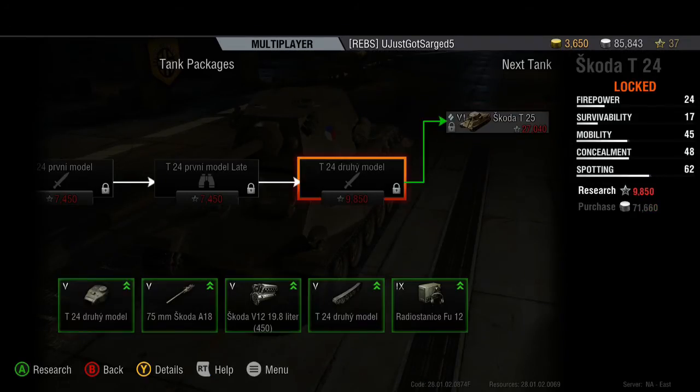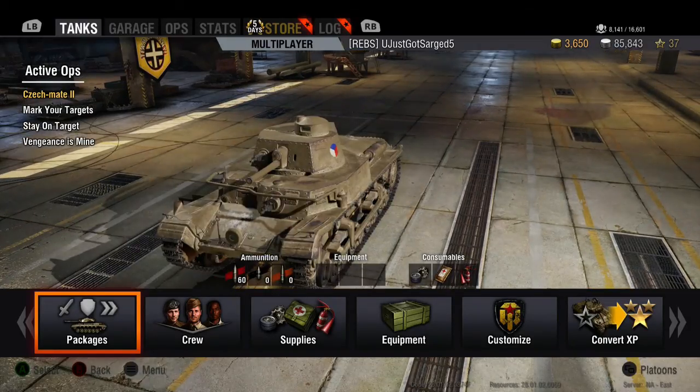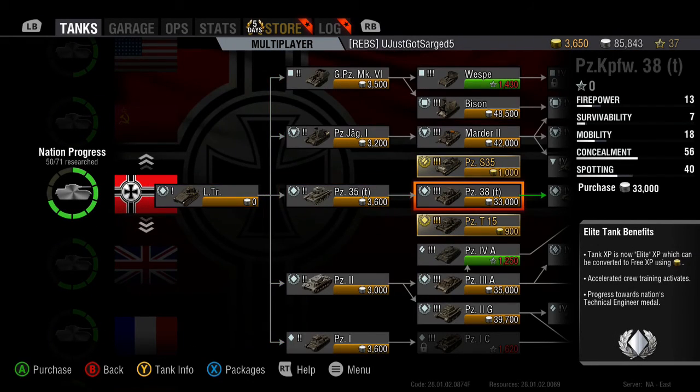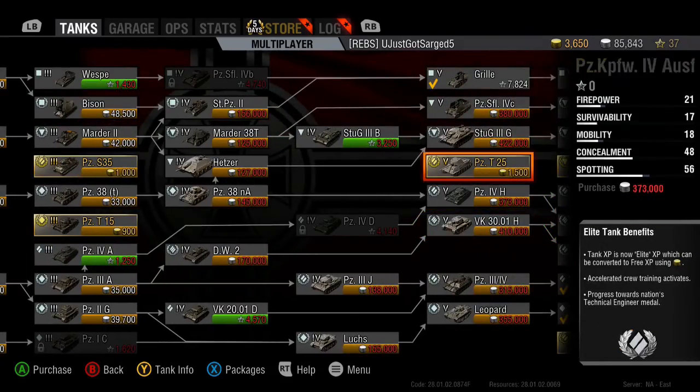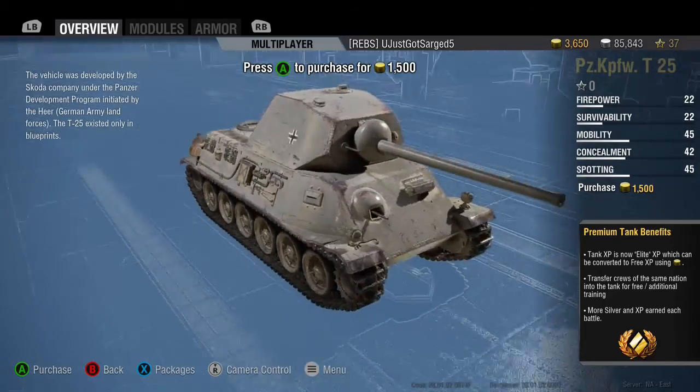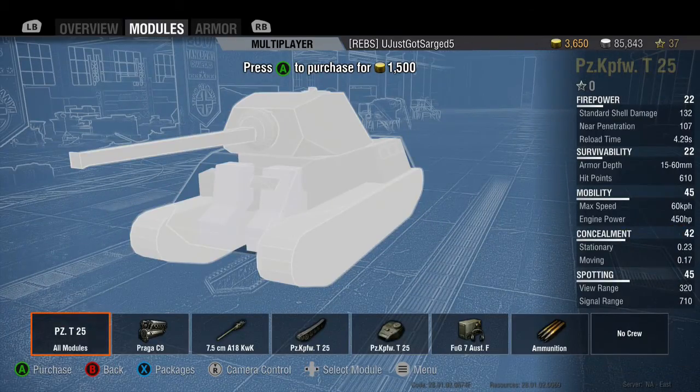Well, let's go to the German tech tree really quick. Let's back it up here. I'm pretty sure it's in the tech tree. Yes, my German brethren. Let's see, it's tier 5. Yeah, the Panzer T25. Yeah, so it's the exact same tank. Is it though? Let's see here.